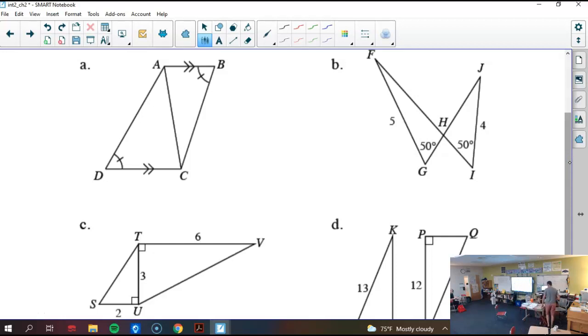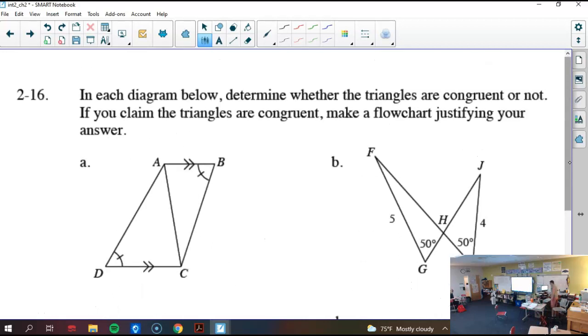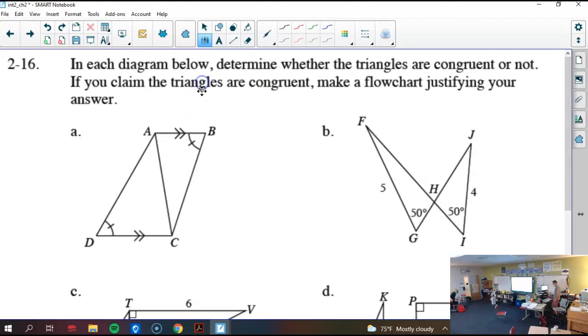Oh wait, what are we doing? Are we trying to prove one congruent? Determine whether the triangles are congruent or not. Oh, okay. You can do two column though. Oh, wait, we need to do like a proof? Yeah. You gotta prove the triangles are congruent. Well, we can say the sides are parallel and the things are congruent. And we can also say that. So somebody should write this on the board. You guys said DC is parallel to AB.